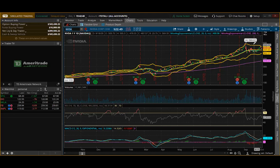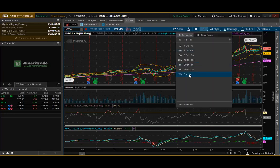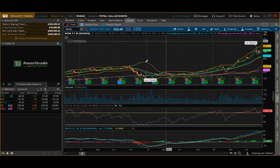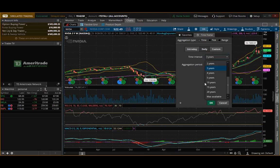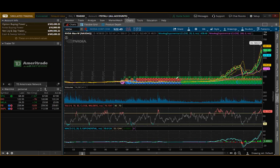So this is NVIDIA. It's the 1 year. It's 3 year. It's the max. Imagine if you would have got in down here back in '02. Probably wouldn't even be talking to y'all right now. Yes, I would. I ain't say that.